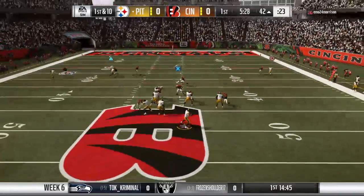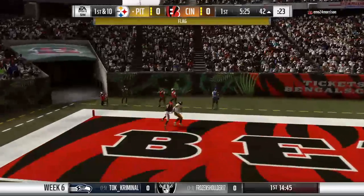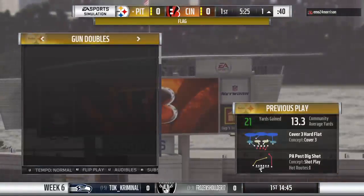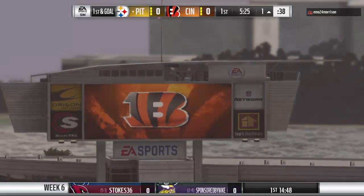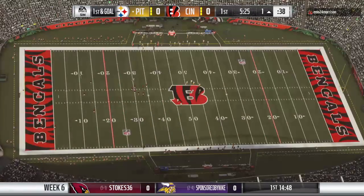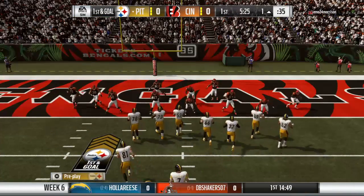They go play action here on 1st down. He's going deep for Brown. And that's going to wind up incomplete. However, we do have a flag down. Let's check in with our referee. After the big play, a chance to finish now on 1st and goal.